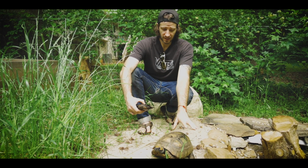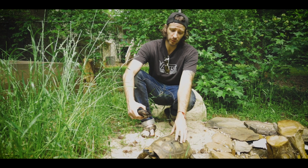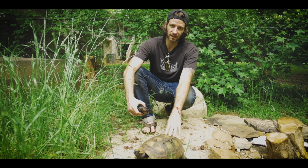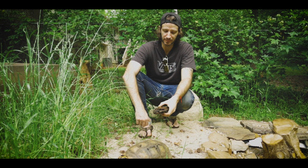They're just the best. And they are under threat in their native range for food. It's not uncommon to go into food markets and see these guys kind of hanging. They'll actually hang them up by the shell as a food item.